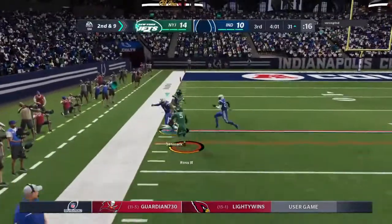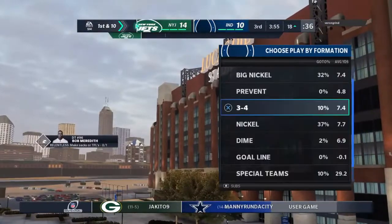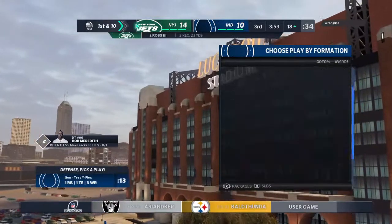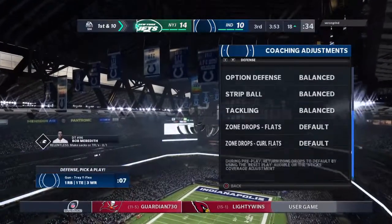A quick throw now complete to Ross. And inside the 20 before he's brought down. 2 catches now in this divisional round matchup. That one, a 1st down. That's now 4 completions in a row. A good bounce back following the interception last drive. Certainly not letting it affect him, that's for sure.